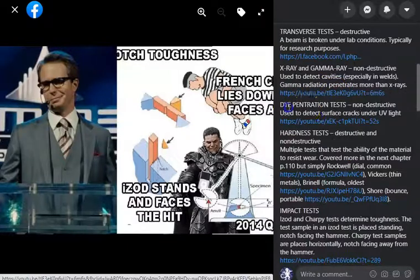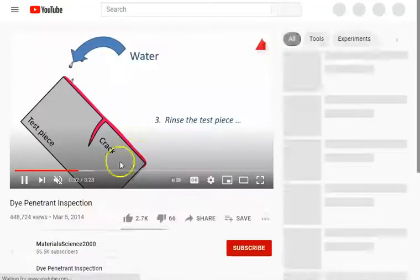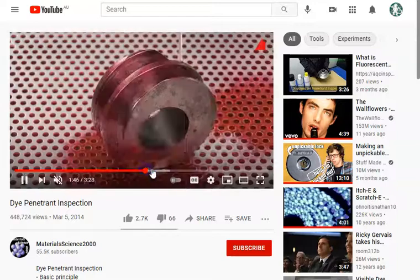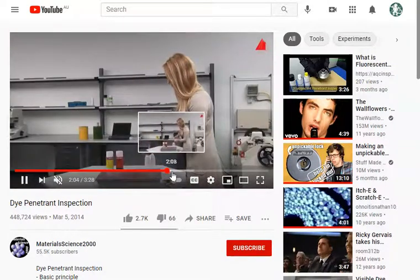That's pretty much what it sounds like. Dye penetration tests, they're exciting. We'll learn about them next time, sorry, in year 12. I'll just show you that they look pretty cool. You spray it, and then the cracks just show up out of nowhere. These microscopic cracks suddenly become visible.